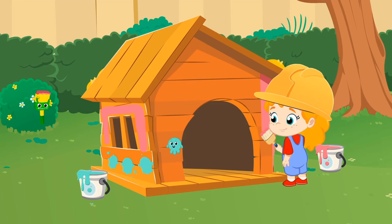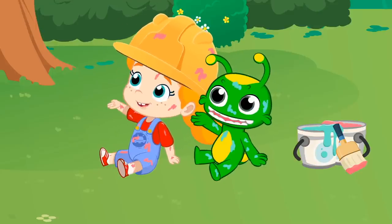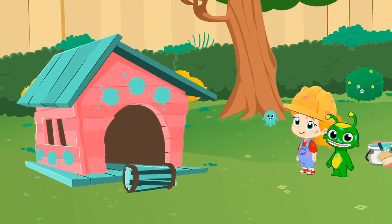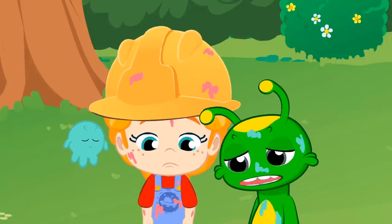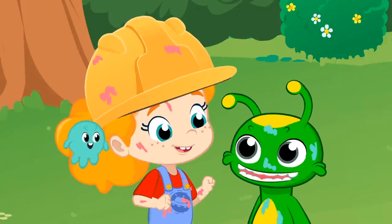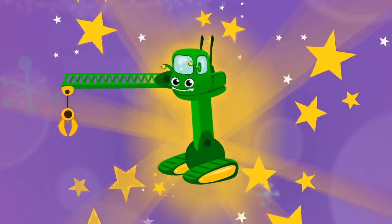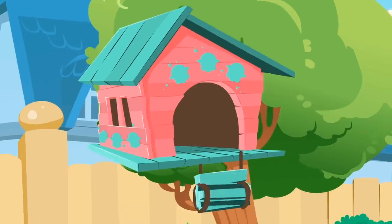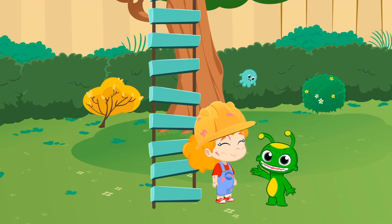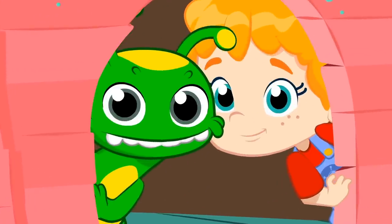So cute. Is this house already finished? Can you show it to us? Ta-da! Uh-oh, kids, our tree house isn't over a tree. But I know Groovy can help us. Groovy, transform into a crane. Perfect. Are we invited to your super treehouse, kids? Nice! And what's the password?